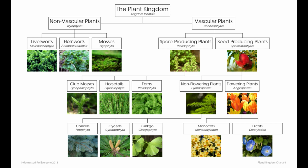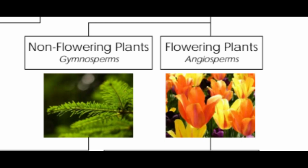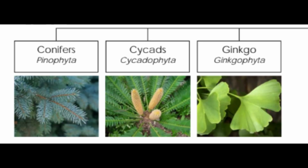We'll start with non-flowering plants and flowering plants. The reason these are split up into 2 groups is pretty simple. Non-flowering plants don't make flowers, and flowering plants, you guessed it, make flowers. The non-flowering plants are made up of conifers, cycads, and ginkgos. None of these small groups make flowers.